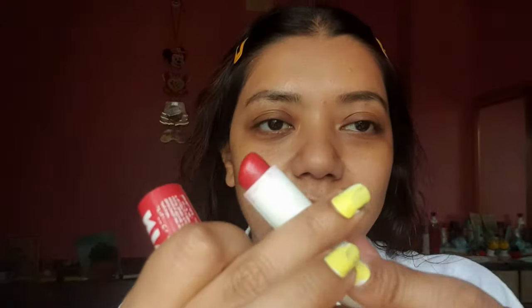This is broad spectrum with omega ceramides, broad spectrum for UV and blue light. So I'm going to use it like this, and at the end I'm going to use the Nivea one. So I have done my full skincare.